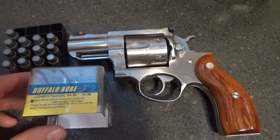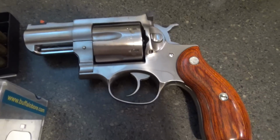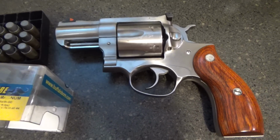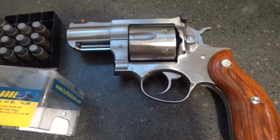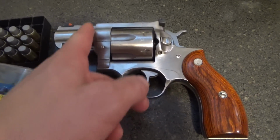This is Chuck. Today we are shooting the Ruger 2.5-inch 44 Magnum. This is the Redhawk, so this is considered the Kenai Backpacker, not the Ruger Super Alaskan Super Redhawk, which has a little bit thicker frame and barrel.